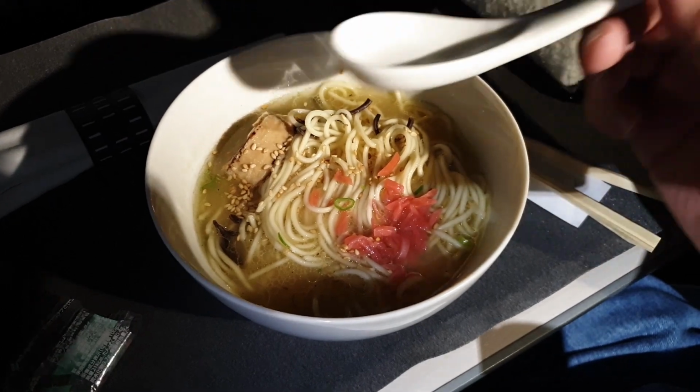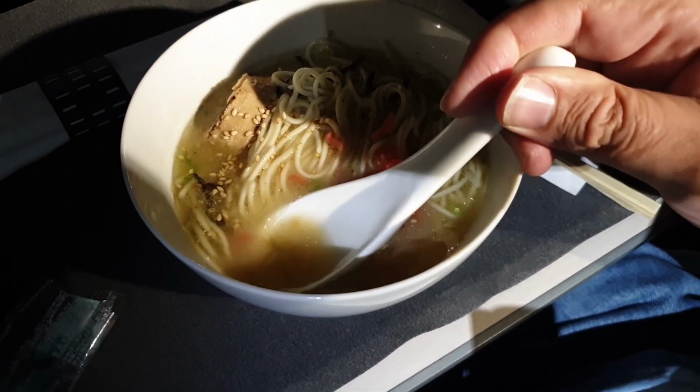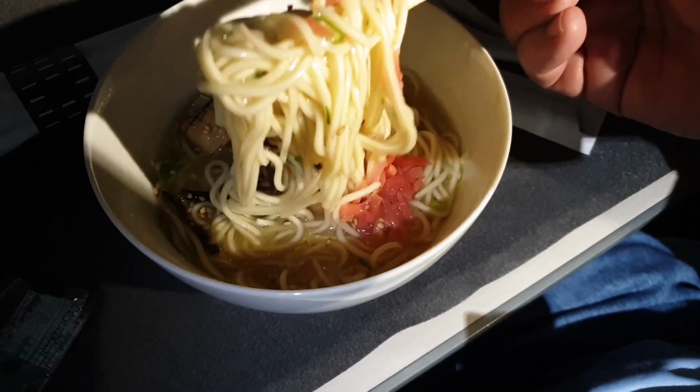About 4 hours later, I had this really tasty bowl of Japanese ramen. This was made with a vegetable stock rather than your standard pork stock, but it was still stacked full of flavour with some really nice thick noodles.